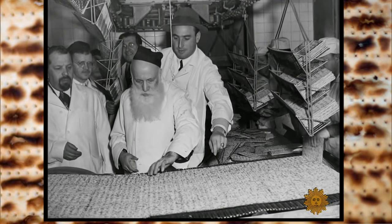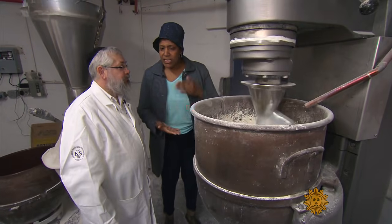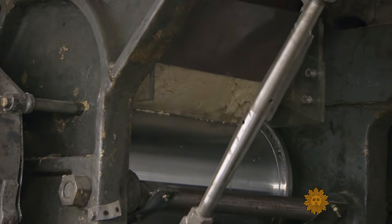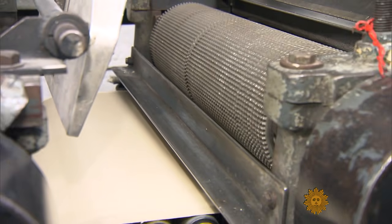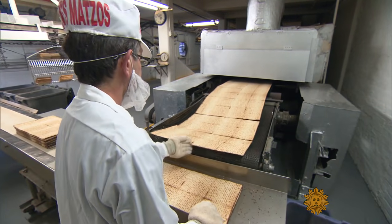At Streit's, there's a team of rabbis on hand to see that it's all done according to kosher law. The whole process, from mixing to baking, must be completed in less than 18 minutes to ensure that the dough does not rise. So when does the clock begin for the 18 minutes? As soon as the water hits the flour. After the mixing, the dough is pushed down to the floor below to be rolled thin before baking. And those little holes in the matzah? Another way to ensure that dough doesn't even think about rising. Then into the ovens, 800 degrees. A couple of minutes is all it takes.